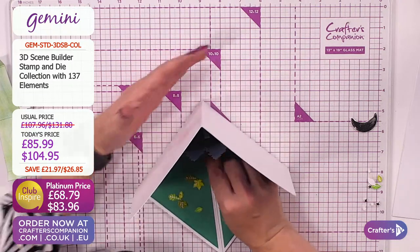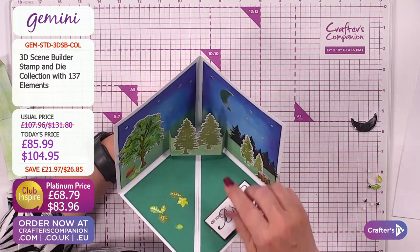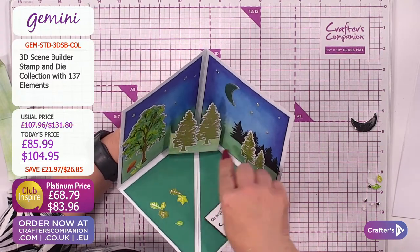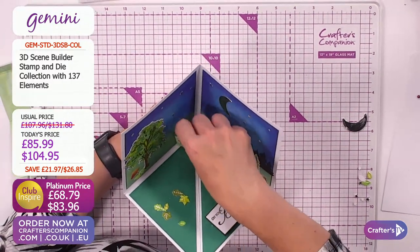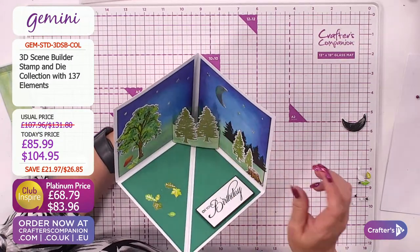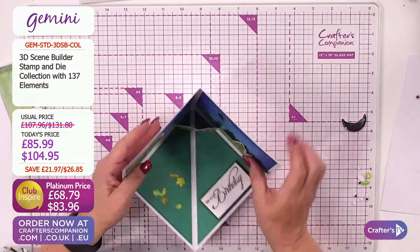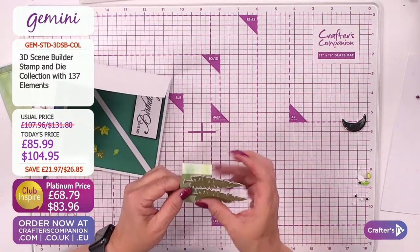I'm just going to make sure I've got that in flat. Now, it's a bit difficult to show you, so I'm going to try and tilt it. I'm going to stick my flaps onto the inside of that part there. So let me just get that in. And again, you could be using your wet glue to give yourself a little bit of leverage.